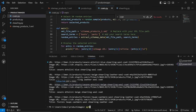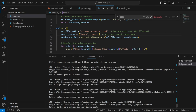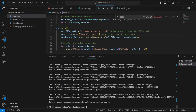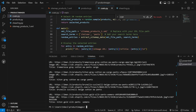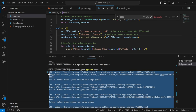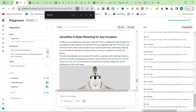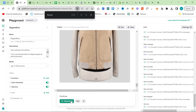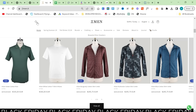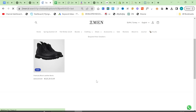I don't think there needs to be a comma there. This is codes.py, so python codes.py, pants, cargo pants, boots, brown boots. Let's try Chelsea instead of boots. We should have some Chelsea boots. These are all pants. I don't know if we actually have Chelsea boots. Oh, we only have one pair of Chelsea boots.